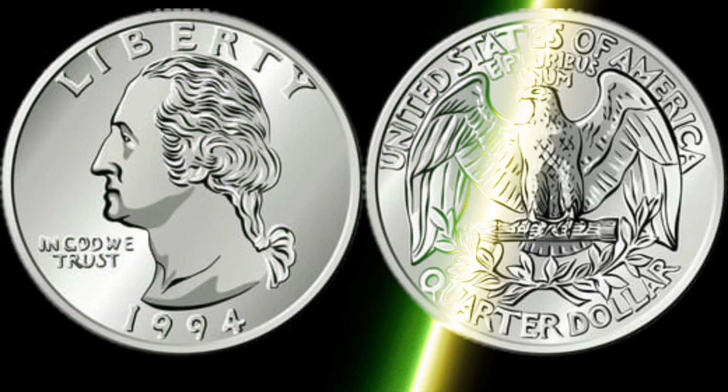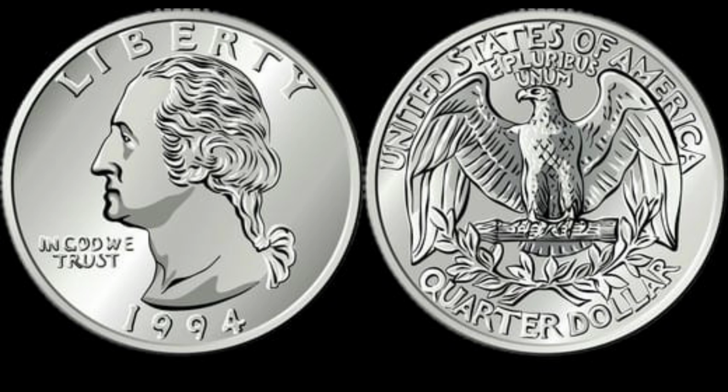So let's go back to 1994 when the US Mint was producing millions of coins across its various facilities, including the Philadelphia Mint and the Denver Mint, both working tirelessly to meet the country's demand for coinage. But within that massive output came opportunities for mistakes that would go unnoticed by the general public but immediately catch the attention of sharp-eyed collectors and numismatic experts.